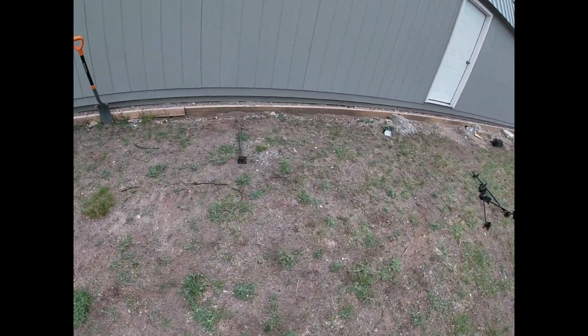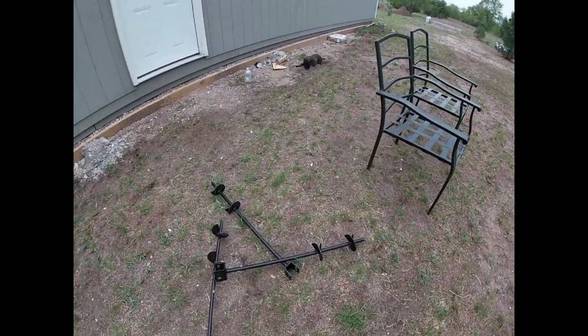Already marked all of our stuff and laid out some of our anchors.